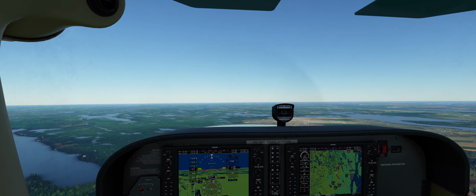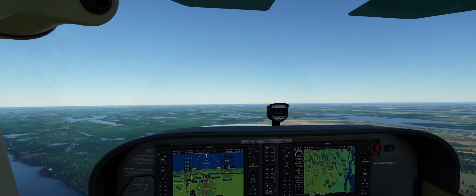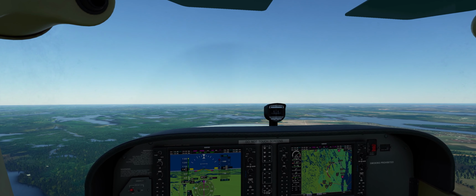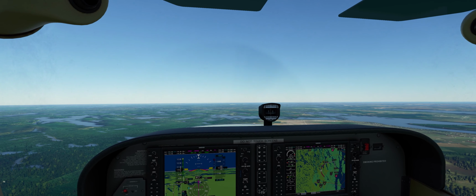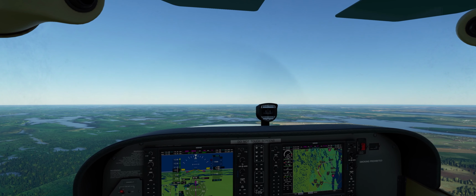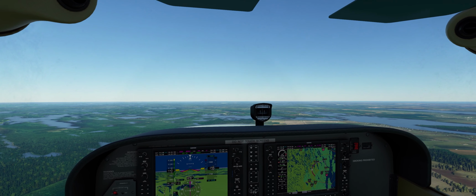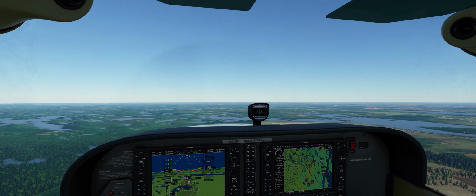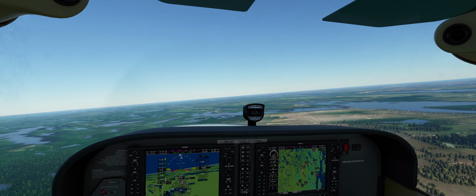Today we're going to be doing something a little different. Rather than the sightseeing tour, we're going to actually be doing an RNAV approach. We're going to be landing at CYGK, that's Norman Rogers Airport in Kingston, Ontario, my hometown airport. And we're going to be landing on RNAV 25.